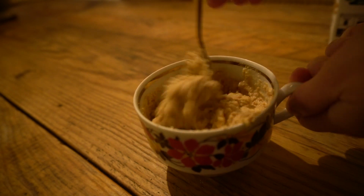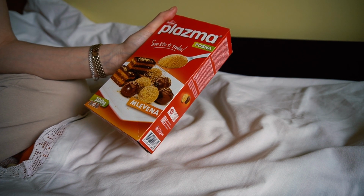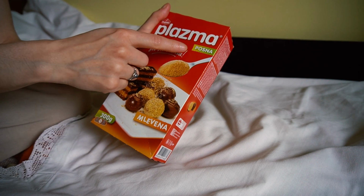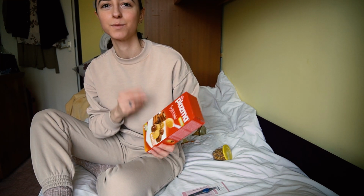But this one I'm bringing back is posna, meaning that it doesn't have any animal products in it, and the reason I've chosen this one is because I find that dairy doesn't really agree with me, but apparently they sell this all year round. So this isn't vegan necessarily, as in it is vegan, but it's not made for people who are vegans necessarily.